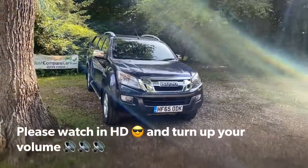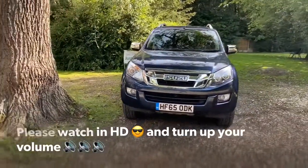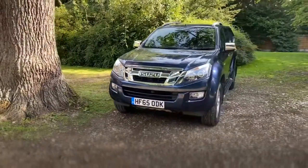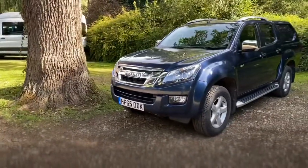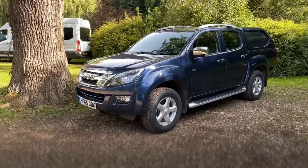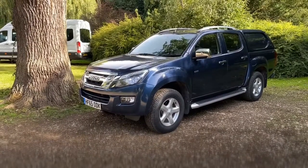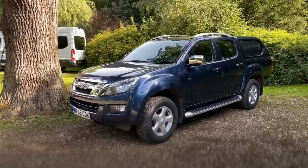My name's James and today I'm going to be doing a walk around video of this 2015 65 plate Isuzu D-Max 2.5 TD Utah with a vision pack. It's done 42,000 miles and it's got full service history, and it's also got the remaining amount of 5 years or 125,000 miles manufacturer's warranty from Isuzu.